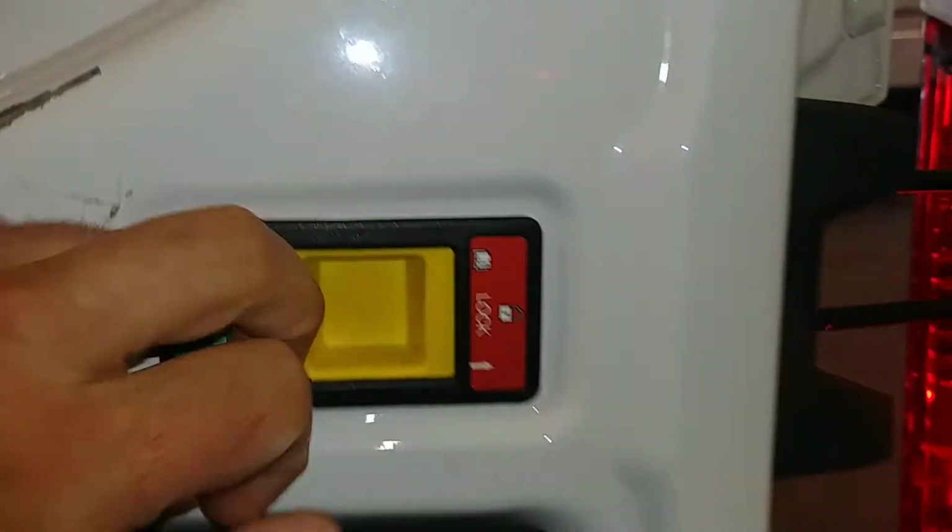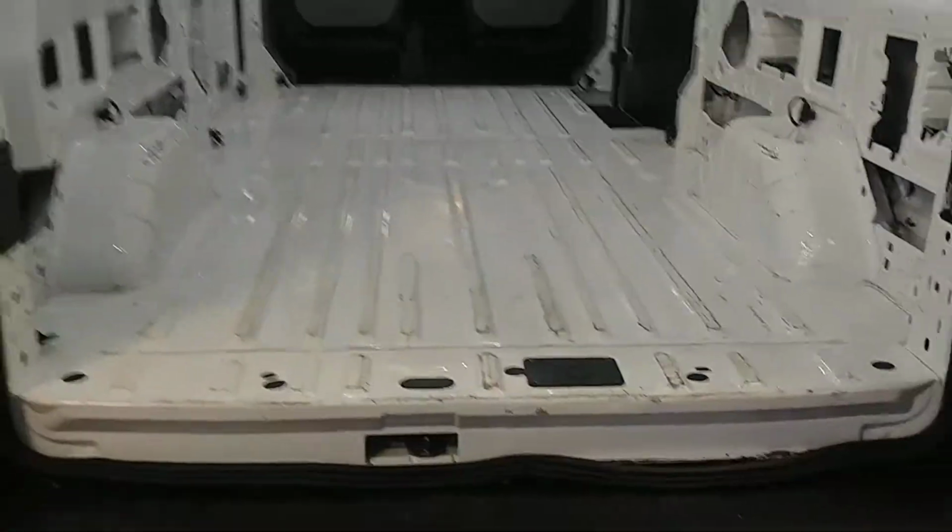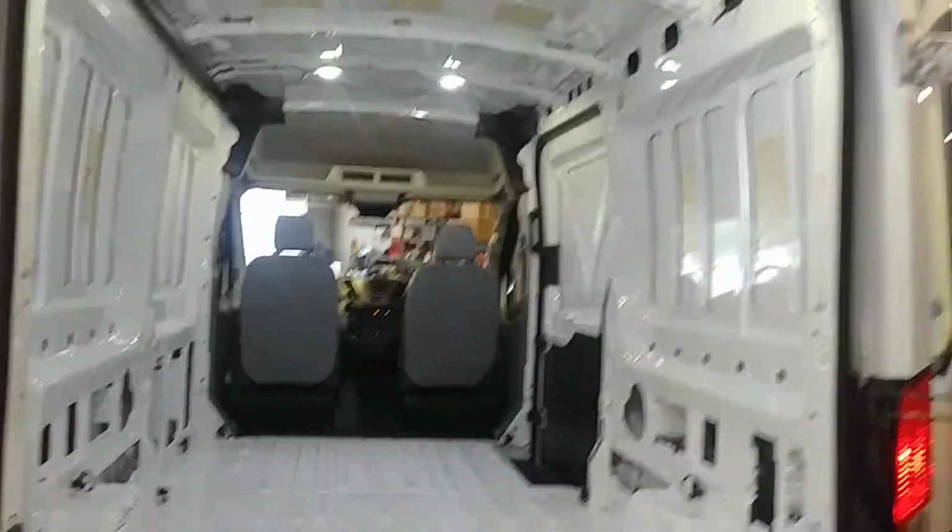Got a little button there, opens that. Push this button, unlocks it. This is of course what your rear cargo area looks like. It's pretty good. Just have a dent there, and some scratches over there. Might even be a dent on that. This here looks pretty good.